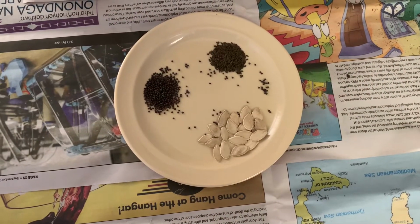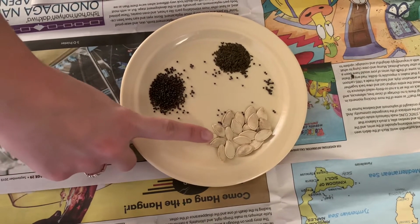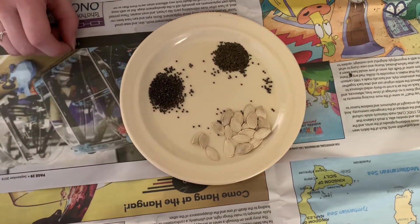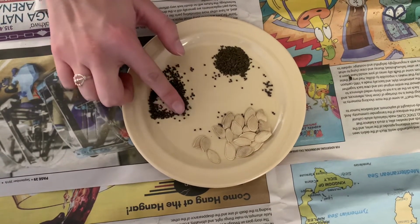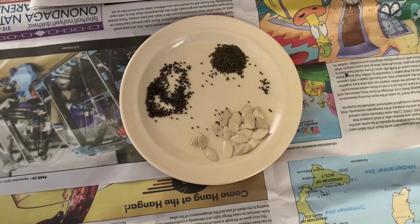Next up comes the seeds, and you can see that we have 3 different kinds. First are some pumpkin seeds. These are best to plant in the late spring and into the early summer. We also have some very tiny broccoli rabe seeds. These are best to plant just after the first frost in the spring.